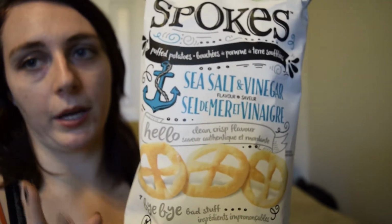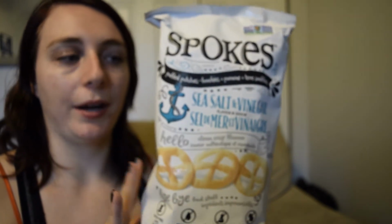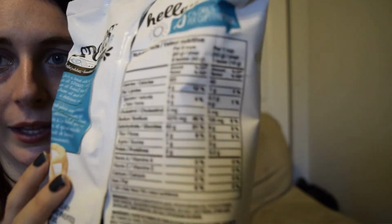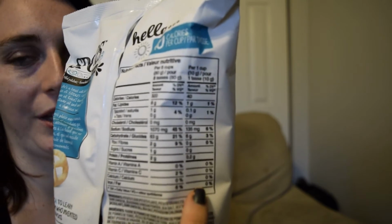It's only like $3 or so. It's not very expensive, so I usually buy like 4 or 5 of these at a time. And when I eat these, I'm not gonna lie, I usually eat the whole bag. And they totally understand that. They actually give you the calories for just one serving, and then they give you the calories for the whole bag. I feel like they just really understand their consumer.